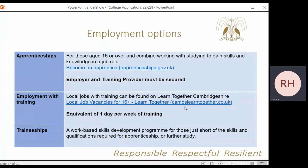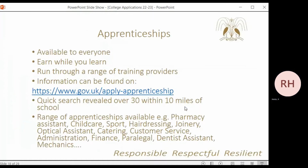And then we have employment options, because some people will feel that going to college isn't right for them. So we have 3 different employment options. We have the traineeship, which is work-based skills development, and that will generally lead on to an apprenticeship. And we also have employment with training. Now, in terms of apprenticeships, they're available to everybody. These apprenticeships are not just for your high achievers or just for your low achievers. They're for everybody. And the key thing about them is that you can earn whilst you are learning.